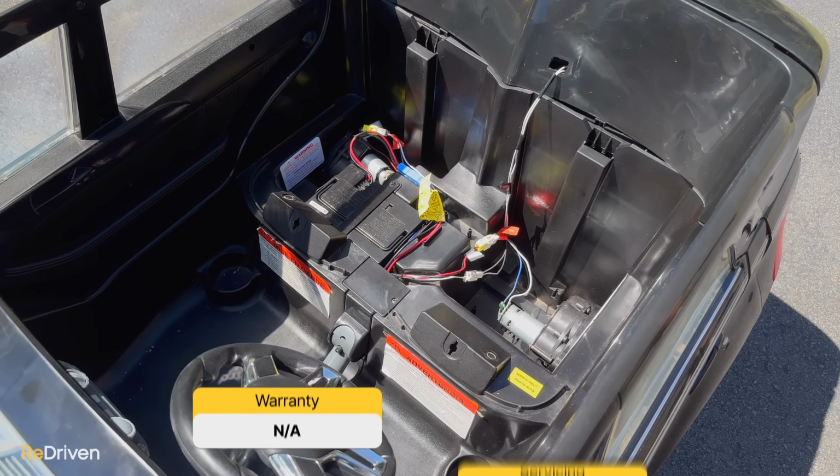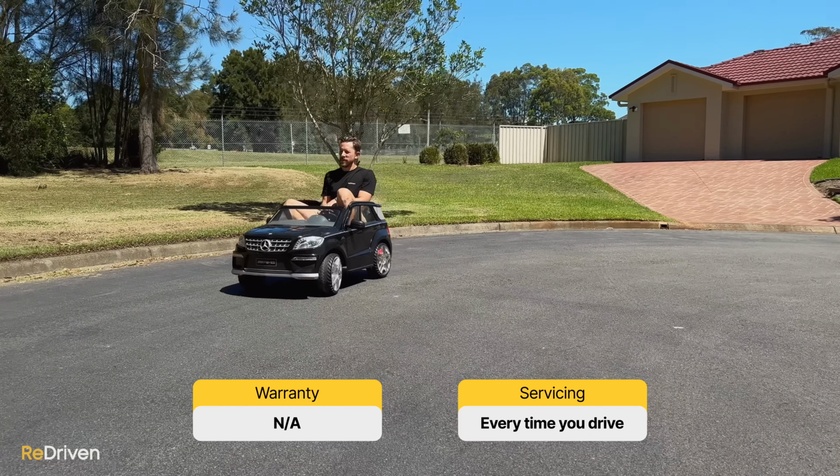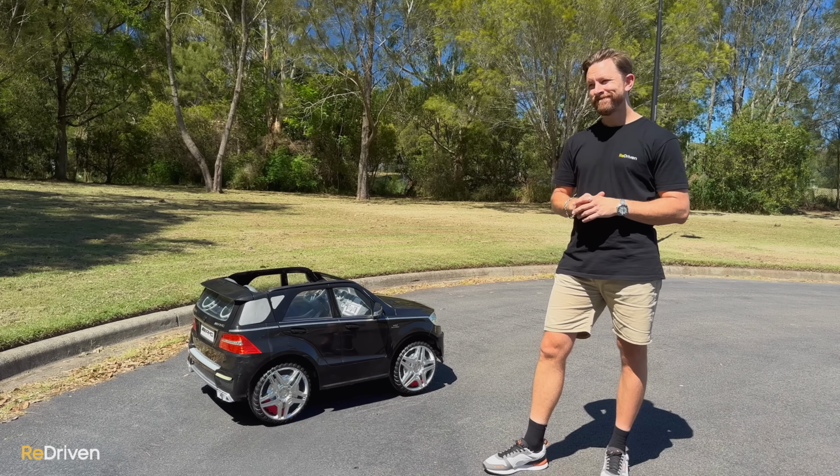Now, as far as the range anxiety question goes, look, it's going to vary depending on who's driving it, how they're driving it, and where they're driving it, but I think it's pretty safe to say this thing, Sydney to Melbourne on one charge, pretty unlikely.